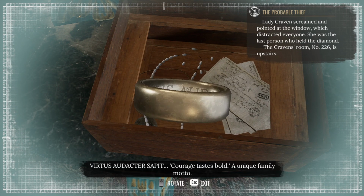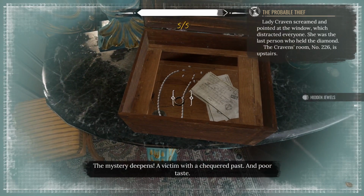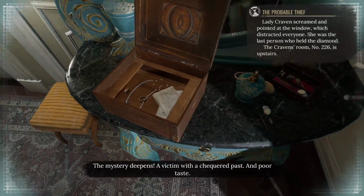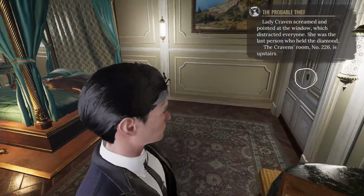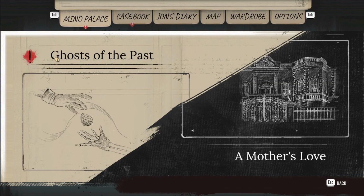The butterfly. Virtus audactus abit. Courage tastes bold. A unique family motto. The mystery deepens. A victim with a checkered past. And poor taste. What do you mean, poor taste? Right, for now, let's go to the Mind Palace.